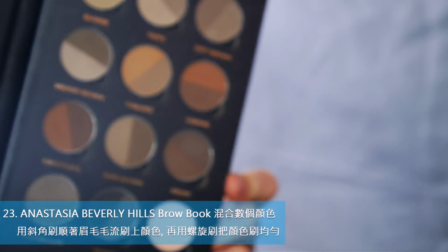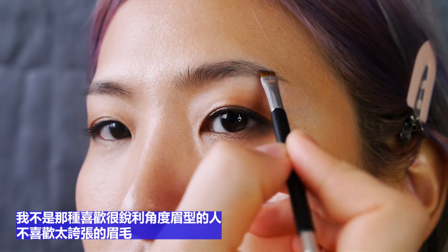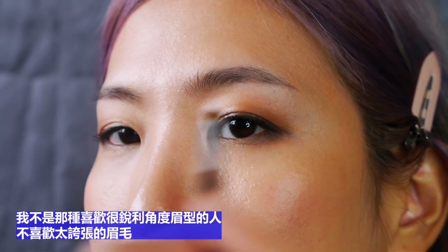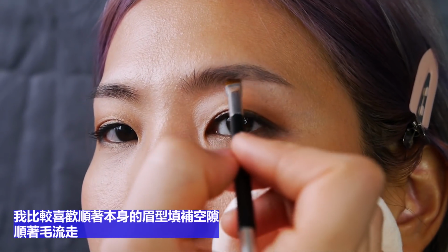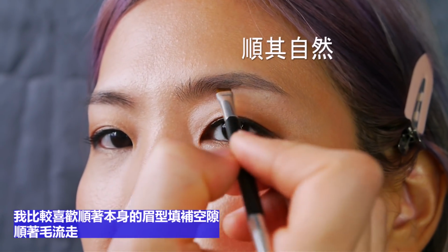I use the Anastasia Beverly Hills Brow Book. Start seeing the kind of shape that I want. I'm not a huge defined brow person. I don't like to go too crazy with eyebrows. I'm really more of a filling in the shape that's already there kind of person. Go with the flow kind. Exactly.